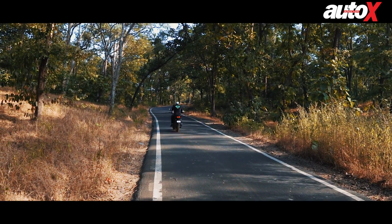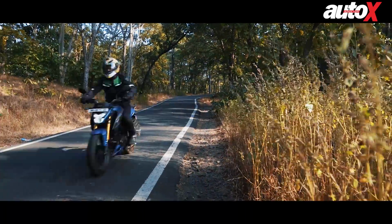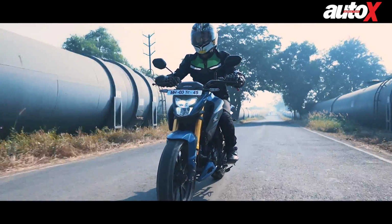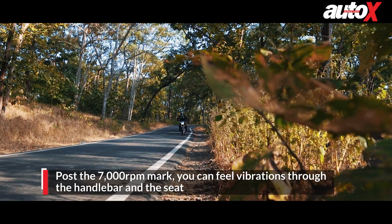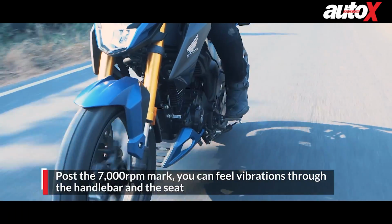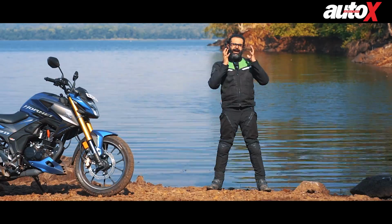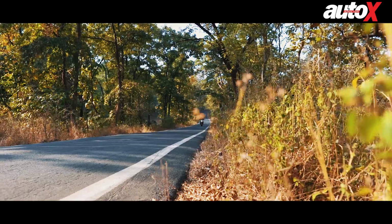Although the peak power comes in at about 8,500 RPM mark, it feels quite punchy in its mid-range. And with that in mind, the Hornet 2.0 is the most fun when kept around the 5 to 6,500 RPM mark, for it is here that it feels feisty without feeling as much strained. Go further beyond to the 7,000 RPM mark and some amount of vibrations are felt on the foot pegs as well as the seat. And with that in mind, it is best to cruise at about 90 kmph. Beyond 8,500 RPM, the power tends to taper down and it does not have much poke.